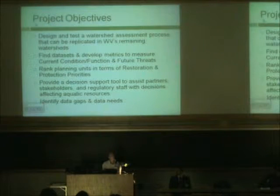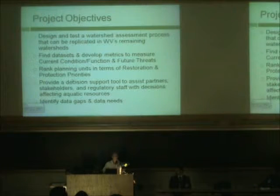Hopefully, what we're trying to do now is develop the methodology that can be reproduced in other watersheds. Basically, I'm trying to find data sets and develop methods to help us assess the condition of these watersheds. Another very important part of this project is to identify data gaps and data needs. If there are particular data sets that we are missing, that we know would really help us assess the quality of these watersheds, then we're going to try to find them and talk to different agencies about developing those data sets so that in the future they will be available for other watershed assessments.